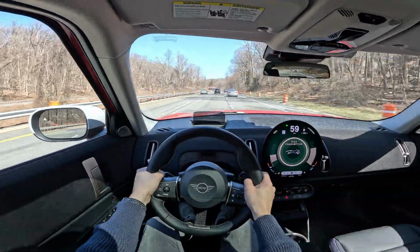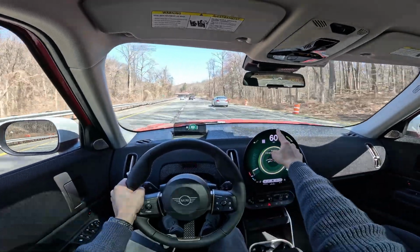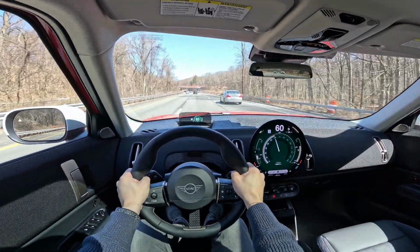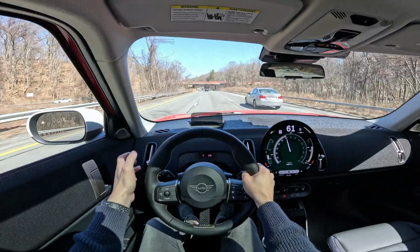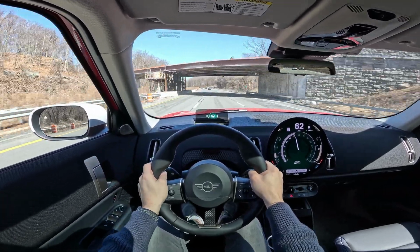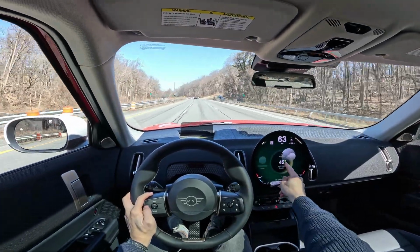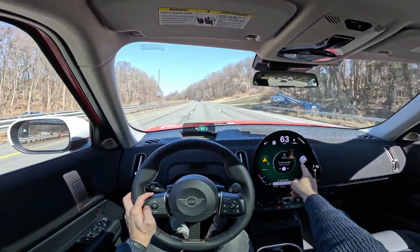Out here on the highway, again, really comfortable. You can see it likes to be a little more efficient in this mode, but you can get rid of this by just going back to your speedometer. Really, really nice out here on the highway. You can see how quiet it is. And also out here on the highway, we can put to test our Driving Assistant Professional system here. So I'm going to go to the screen to do so we can see a nice visual of what's happening.